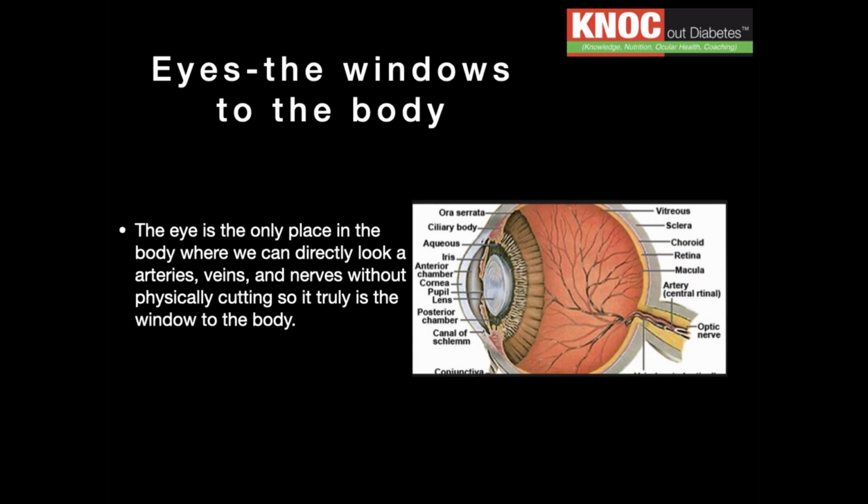Yes. And that is the eyes, which are the windows to the body. And just so you'll know, the eyes are the only place in the body where we can directly look at arteries, veins, and nerves without physically cutting. So we can tell a lot about your general health in addition to the health of your eye just by looking at the inside of your eye. So I'll walk into the room, and when we walk in, we have a picture of the person's retina up on the computer screen. Very cool.